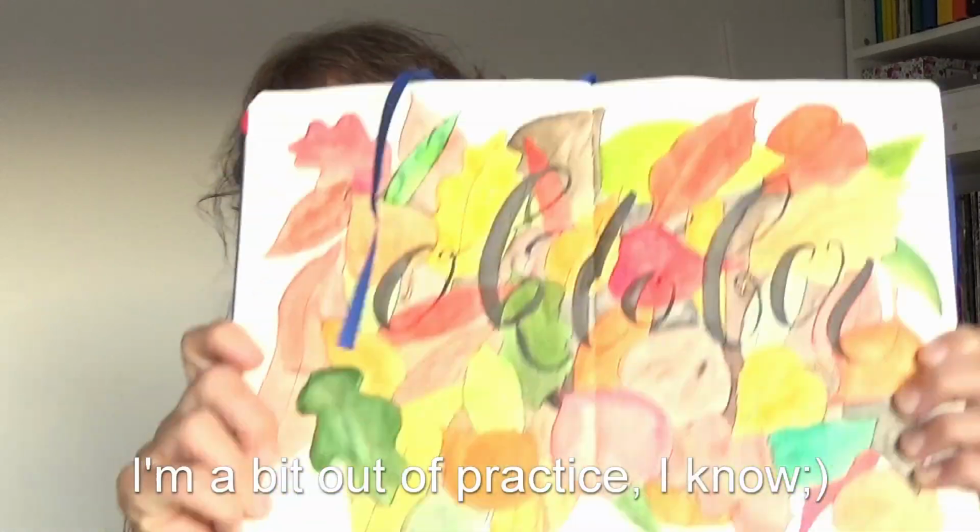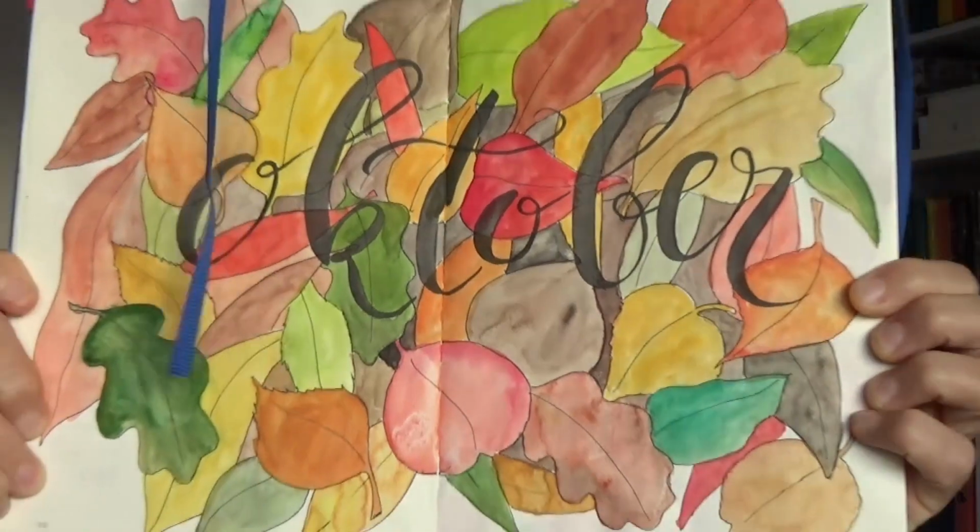It's time for a new bullet journal, right? It's fall and I got a new science job at the forestry department, so fall and leaves seemed appropriate for my October bullet journal. So here it is, and let's see how to make it.